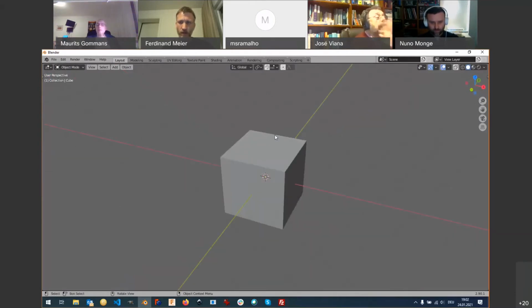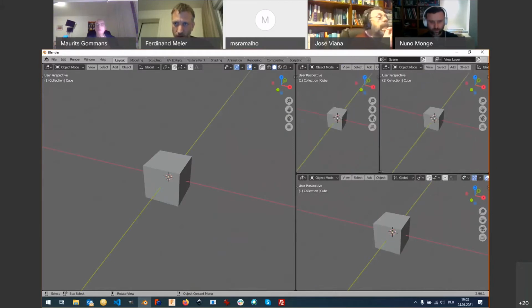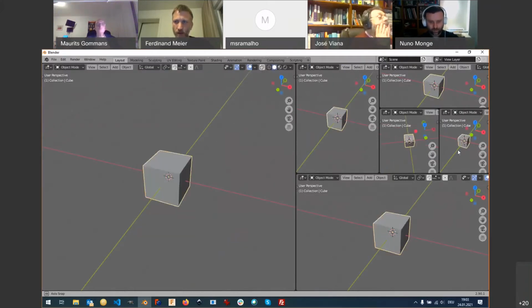Another way: if you go to the top corner of a window, your cursor changes to this crosshair. And if you drag to the left, you can split it. And I can also drag down and split it again in this direction. And I could also drag this one over here and drag this one over here. And I can have as many 3D views as I want to have, and they're all connected. So if I move in one, all the others will move as well. So this is something that is very nice in Blender.